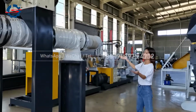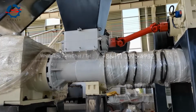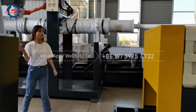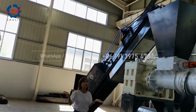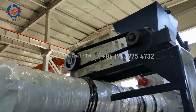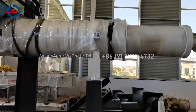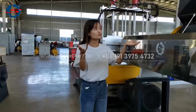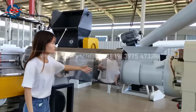Okay, this is the first stage. Okay, we can see here. This is also the first stage. We have the two first stage. Okay, let's look at here. The two first stage. Then this is the second stage. The material will flow into the second stage.